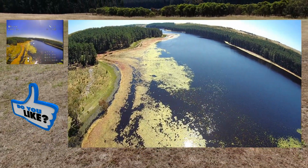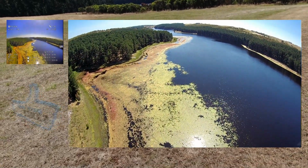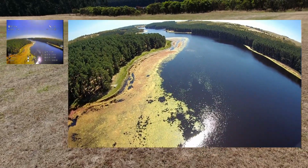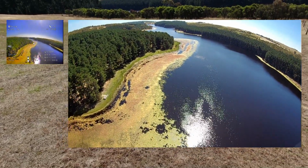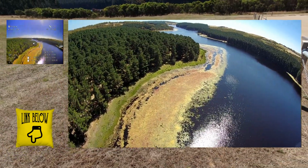Yeah, so this is the Micro-Nano reservoir. You have to excuse the strange noises I'm making. There's a lot of flies around here. My fishing buddy was here somewhere too. I'll see if I can find him.